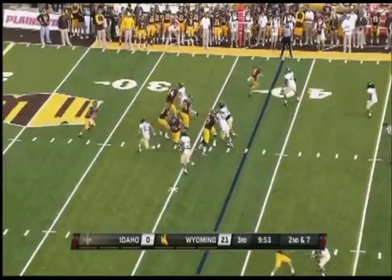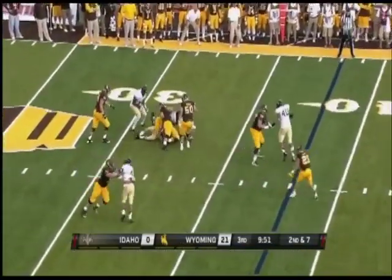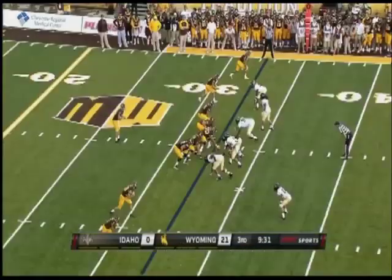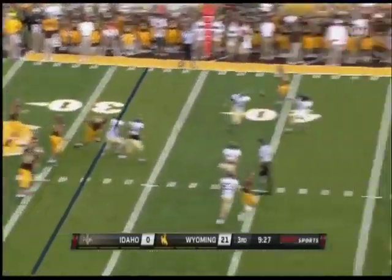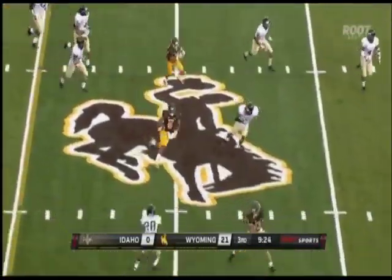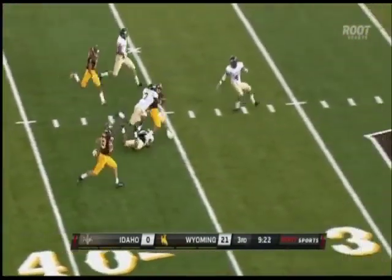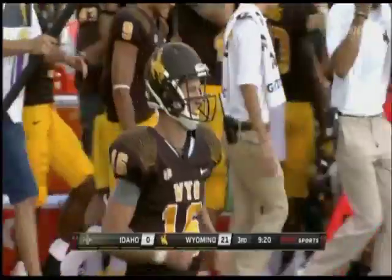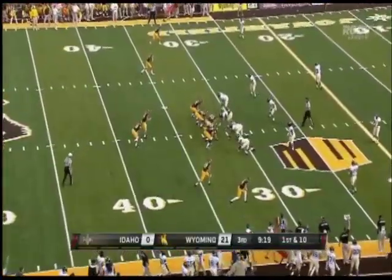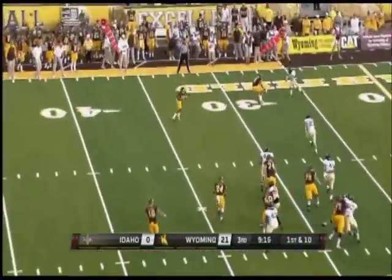So they were behind the chains after the false start penalty, but now on 2nd and 7, a sack back at the 30 from their 32. Smith. First down catch. Caught in stride. Haran into Idaho territory down to the 30-yard line. Impressive thing about that play was just the hands catch.